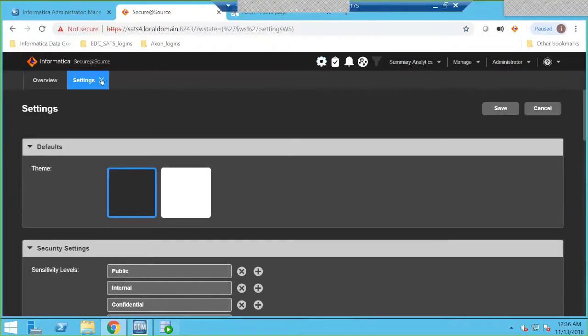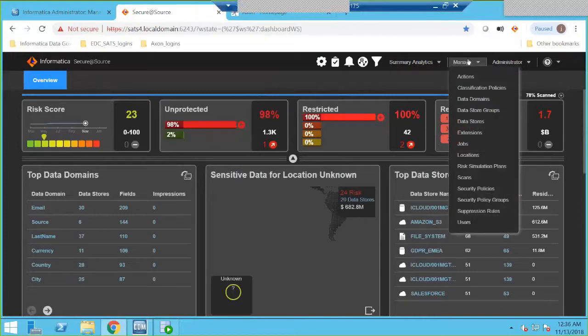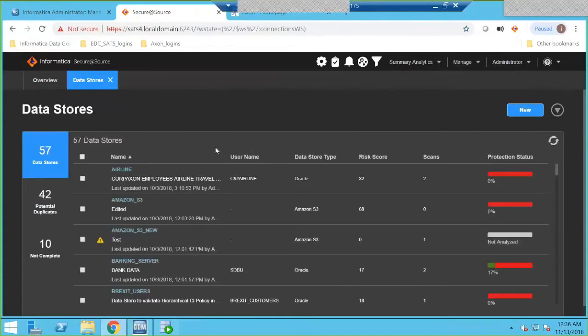All right, so getting back to how we really get all of this data. The way Secure at Source works is fairly simple. Let's assume that I have a new data store to be ingested. I can go to data store and ingest a new data store. But before I get there, I just wanted to give a glance of the different data stores which are present over here, which are already configured.